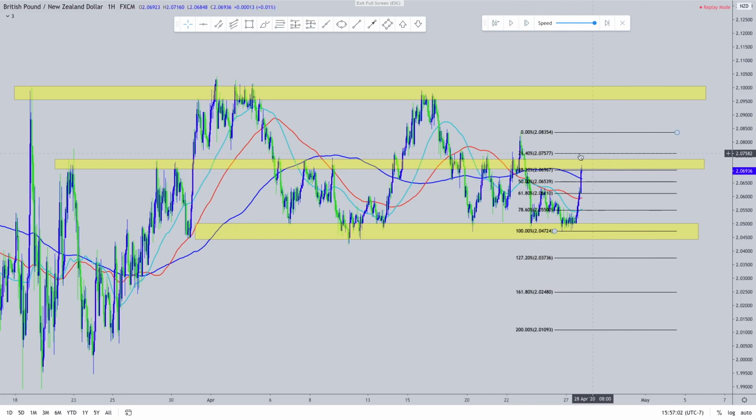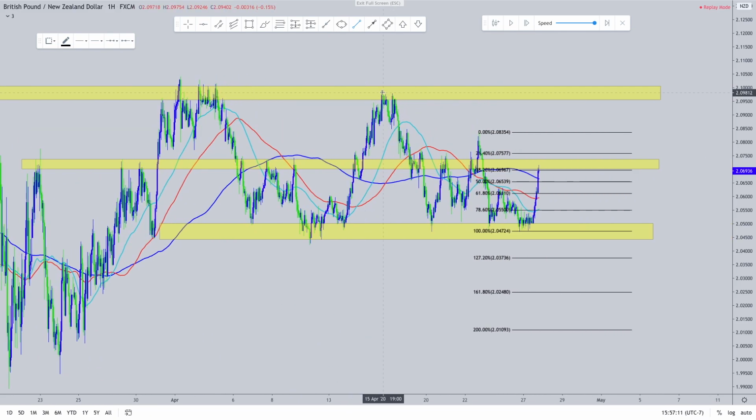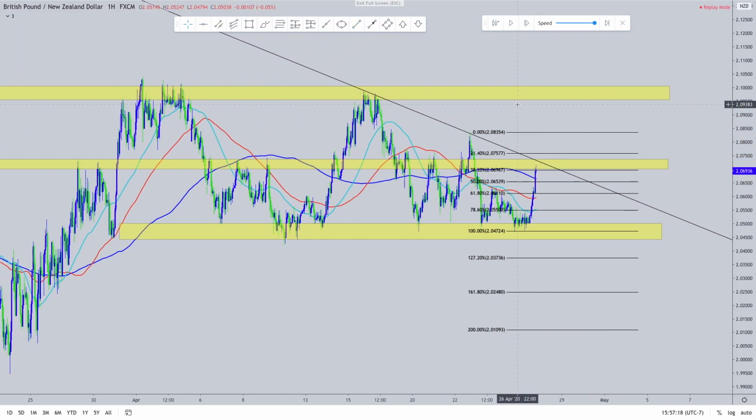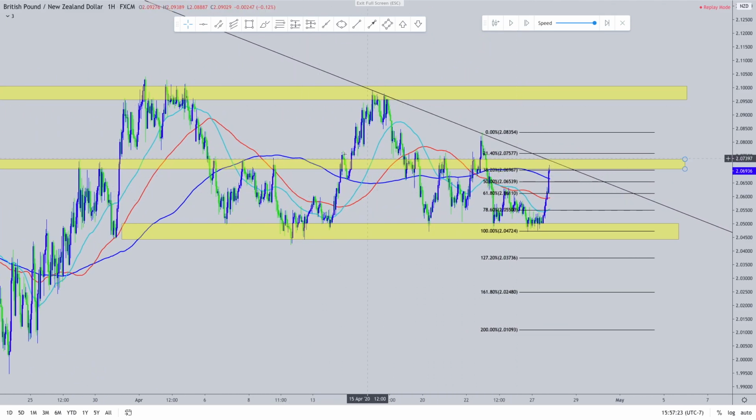Now, if we draw a fib from this low to this high, it was sitting right at the 38.2. So that was a nice confluence area if this was going to continue its downtrend. On top of that, we did have a trend line here. So, possible rejection off of that. And looking at the moving averages, it did break above all three moving averages. But yeah, so that was a negative input for this trade. So that was more of a bullish confirmation.